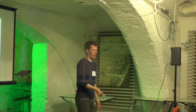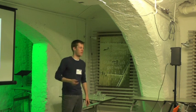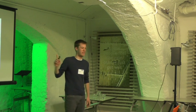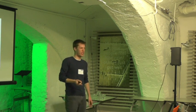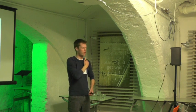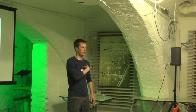Of course, I'm not the only one who wanted to do this. There are big companies working on it. There's millions of funding in it. And they're actually really far in it. This is a nice visualization of one of the projects. It's called Targeted Muscle Reinnervation. What if, for people who lost their complete arm, they take the nerves that went to the fingers and they attach them to your chest muscle.